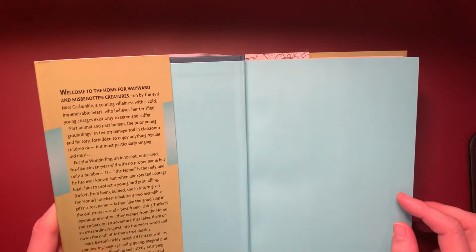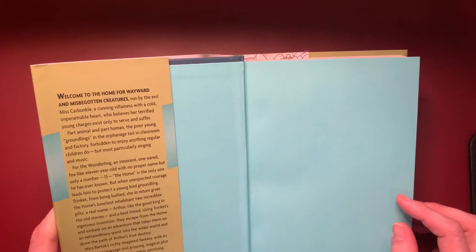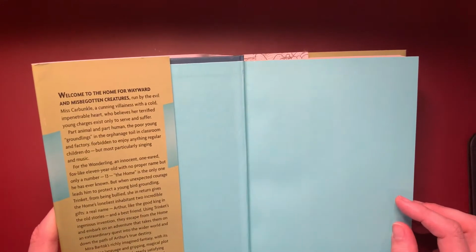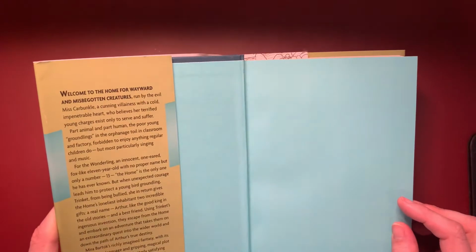So I bought this copy, bargain price, but it's Welcome to the Home for Wayward and Misbegotten Creatures, run by the evil Miss Carbuncle, a cunning villainess with a cold, impenetrable heart who believes her terrified young charges exist only to serve and suffer. Part human, part animal, the poor young groundlings in the orphanage toil in classroom and factory, forbidden to do anything that regular children do. Okay, so for the Wonderling, an innocent, one-eared fox, like an 11-year-old with no proper name. He only has a number as his identity.